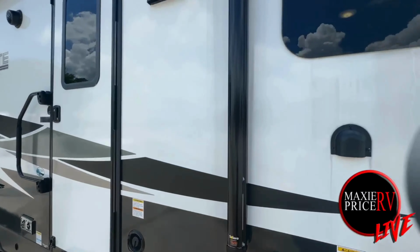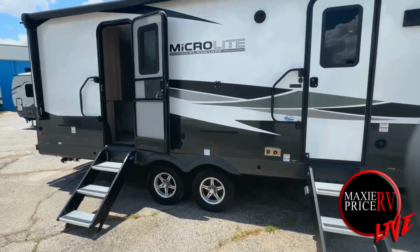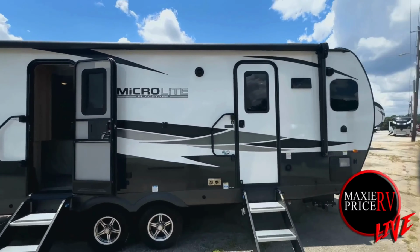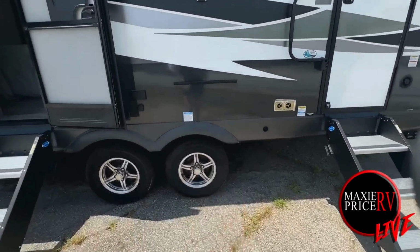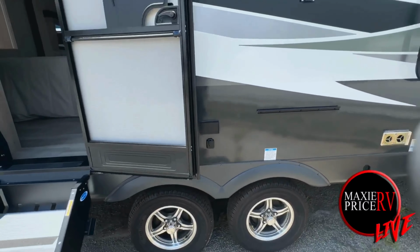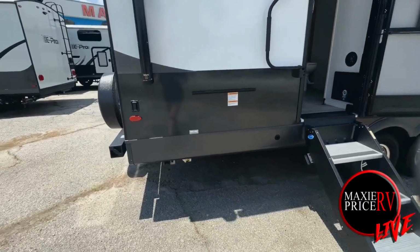So this is the Flagstaff Microlite, slightly larger than the last one I showed you. This is 25 feet long. As you can see, you've got a beautiful power LED awning with dual entry on this unit. You've got a little slide out here for your griddle and extended store countertop space for when you want to roll out that awning and grill in the shade with your friends and family.